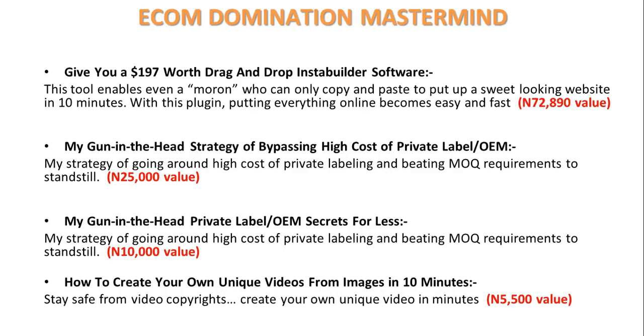Then I'll give you my gun in the head strategy of bypassing the high cost of private label. Remember, my friend was forced to always pay $4,100 because you want to private label that car scanner, right? Over 1.4 million naira. But I'll give you my gun in the head strategy that will enable you to go around that private labeling without even paying MOQ, without even beating the MOQ requirement, without even having to dance to their tune. I'll give you that strategy. This strategy is known to nobody in this country apart from the few persons I've revealed it to.